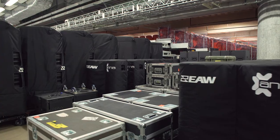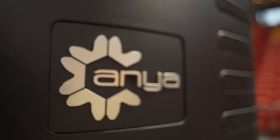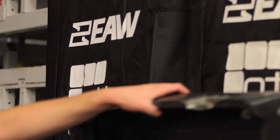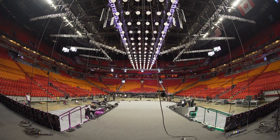EAW is using what I think is the largest adaptive system to date. We've got 56 Anya cabinets, 48, I believe it is, Anna cabinets, and 12 Otto subs. The show is done in the round, which means we're covering a 360-degree seating area. So we get the benefits here.